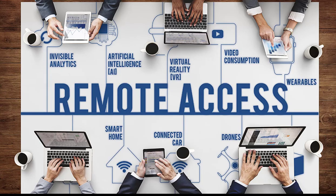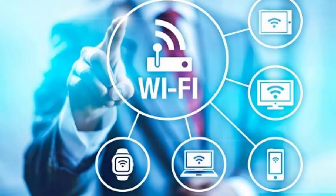The next side hustle is remote access. So this is for employees who want to work from home or salespeople who work on the road and they need to securely connect in to the network from remote locations. You can configure access and all the required security settings.